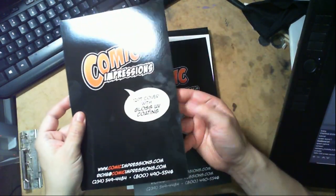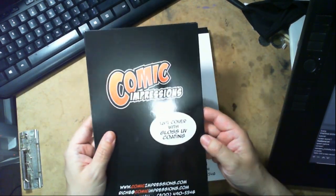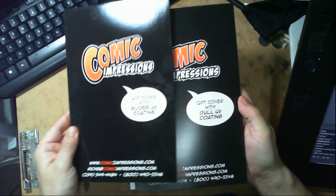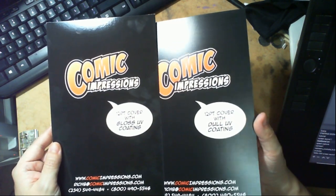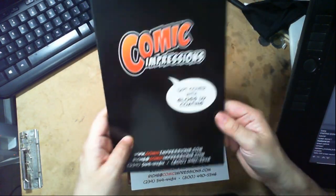Now this is the 12 point, which is super duper thick. This would be stuff for your graphic novels, or if you want a really, really nice heavy cover for your book. I got my fingerprints all over this. That's how glossy and shiny it is. And you can definitely see the difference on the 12 point gloss UV coating and the dull UV coating. Really, really awesome stuff. Super nice.